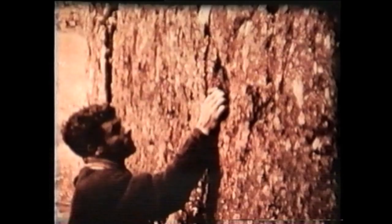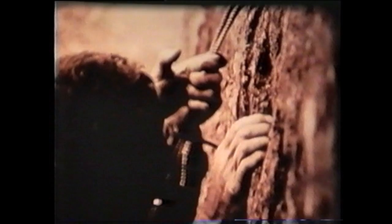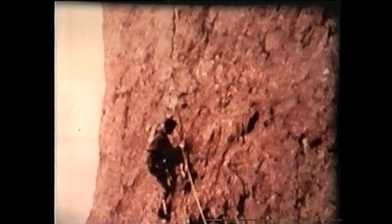The left wall of Cenotaph Corner posed a particular problem. It was split by a single crack for 120 feet. At the start, the crack is quite wide. Artificial aids are used and nuts up to an inch in diameter are inserted into the crack. As the climber moves up the wall, the crack gets progressively thinner.